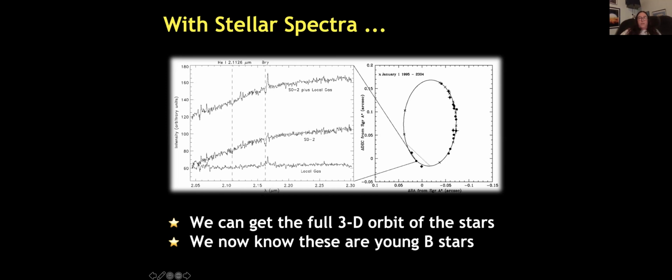And that's important for two reasons. One, just looking at the motion of the stars on the plane of the sky, you don't get the full three-dimensional orbit. There's a little extra math, some ambiguity. Mother Nature is not going to let us have it that easy. And so if you're able to measure the velocity of the star as well as it's moving around the black hole, once you get that information, you can actually get a full three-dimensional orbit.